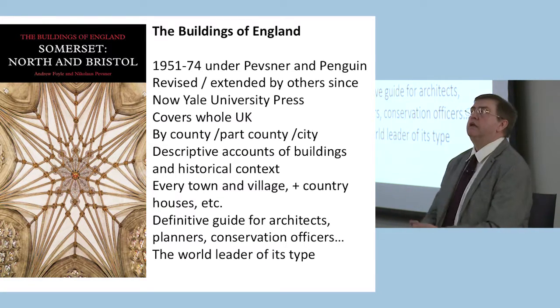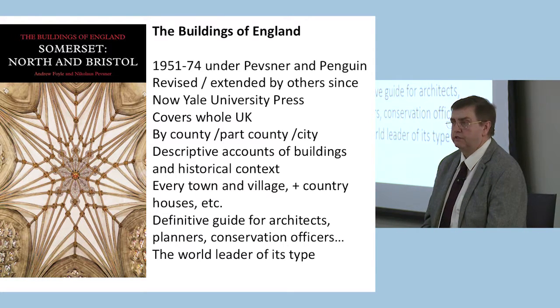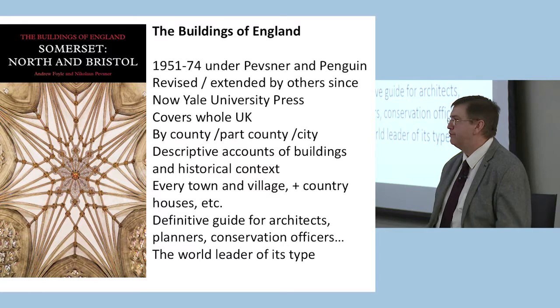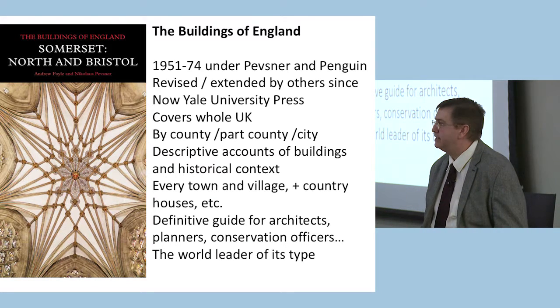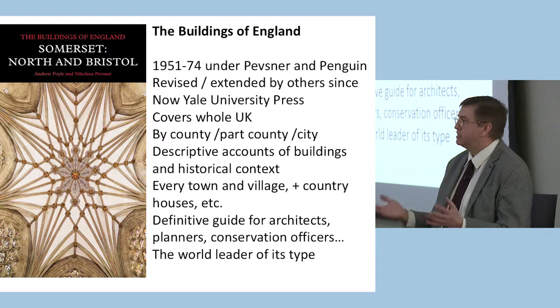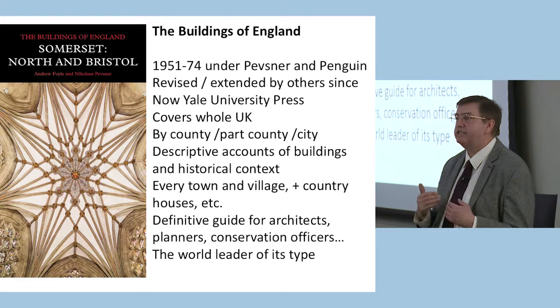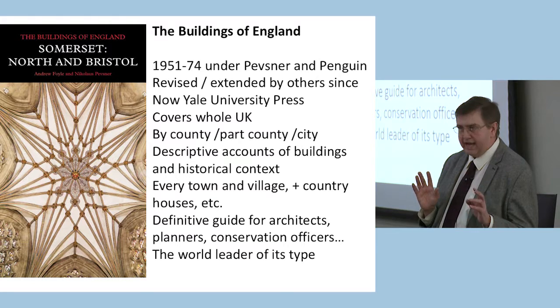So the series was begun, actually the work on it began in 1945 by this German architectural historian called Sir Nicholas Pevsner. And the first one was published in 1951, and between then and 1974 he built up almost single-handed this series of books that covers the whole of the UK. Initially it was England, it's now Buildings of Scotland, Ireland, Wales, and the idea is to give a gazetteer of the most significant buildings, and they can be of any age.